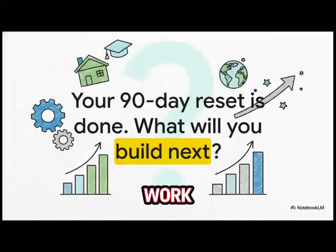You've done the hard work, you've completed the reset, and you've built this powerful new foundation. So the only question left is the one you see right here. With this new system in place, what incredible future are you going to build next?